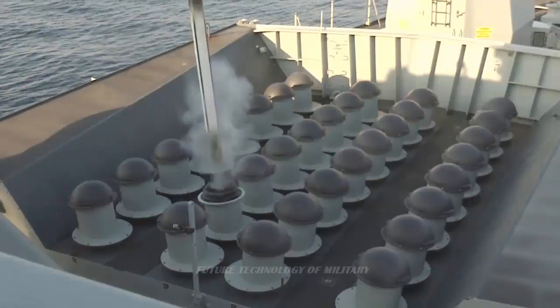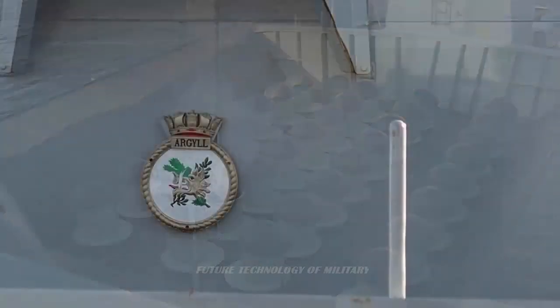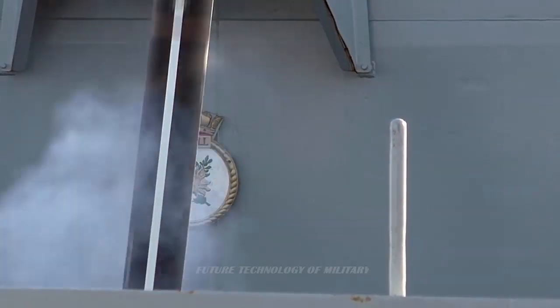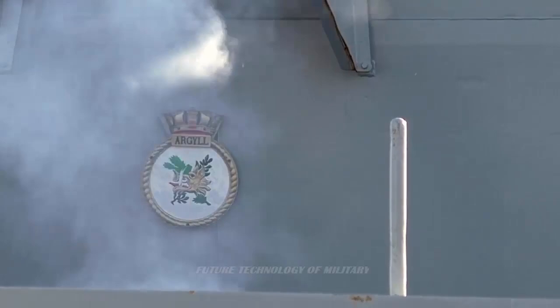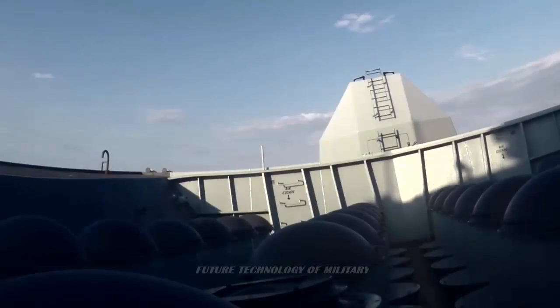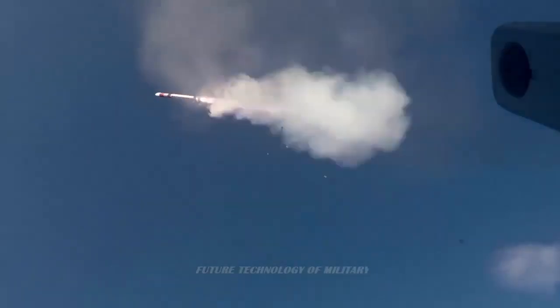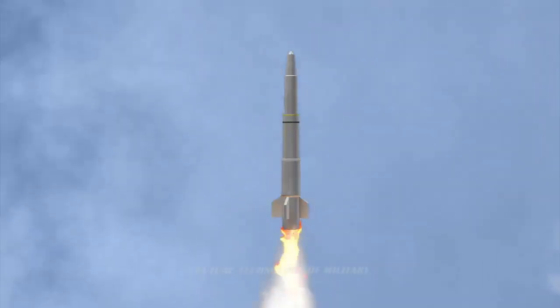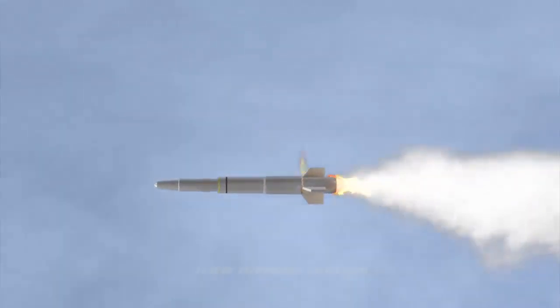Samson will provide initial target data to Sea Ceptor and updates are sent to the missile in flight via a two-way platform data link terminal, PDLT. Other than the modifications to the missile silo, two small PDLT aerials are likely to be the only external change to the ships. The Sea Ceptor missile itself has an advanced active radar seeker head for use in the terminal phase which removes the need for dedicated fire control radars.